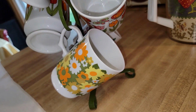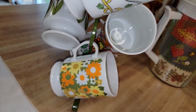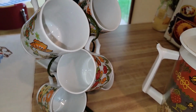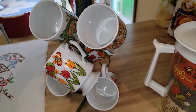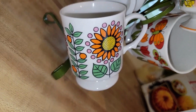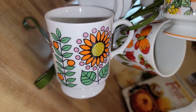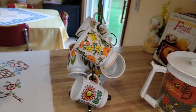And this one is very fun. And I guess I didn't do the one on the bottom. Very mod flowers. Yeah. So I thought you might get a kick out of seeing that.